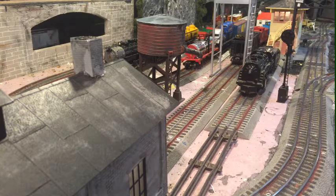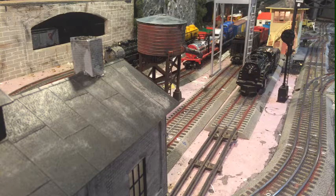I don't think I've done a lot of my projects lately. I did some work on the layout, like adding this. Oh, I never showed this on the last layout update or the last video. I made this sign over the freight house.